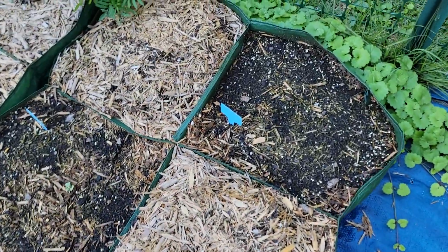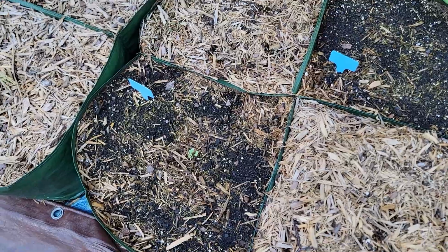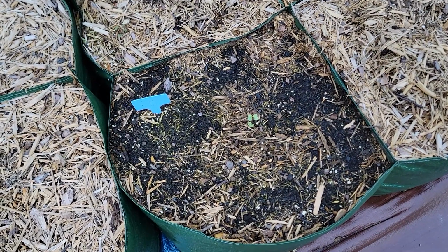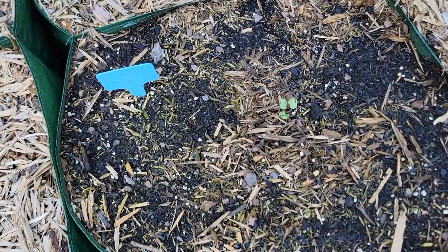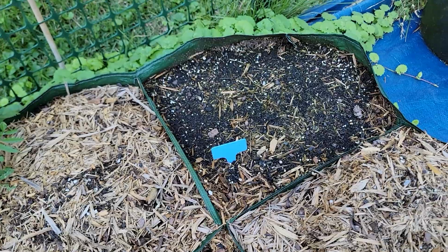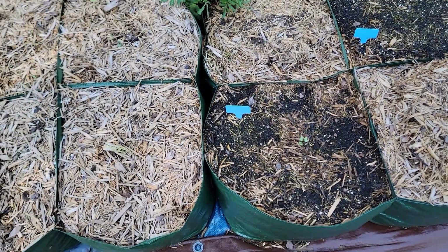Now in this square here where the blue tag is, and in that one there, yeah, we have something that popped up out of this one. This one here, I believe, is the cauliflower. And that, what that is there. Nothing's come up out of that square over there yet. So yeah, maybe we will get something out of this here.